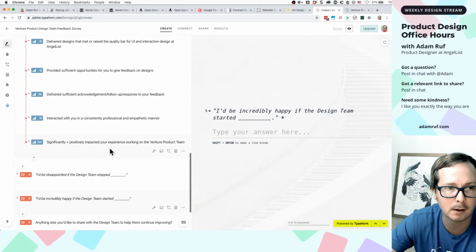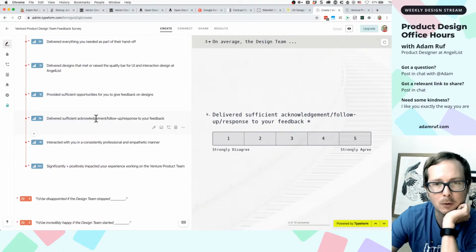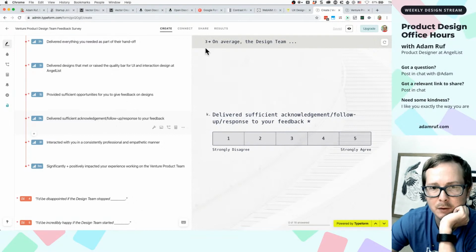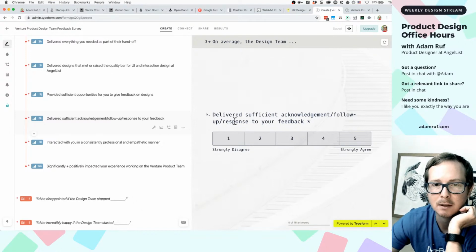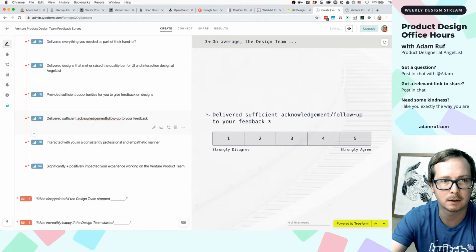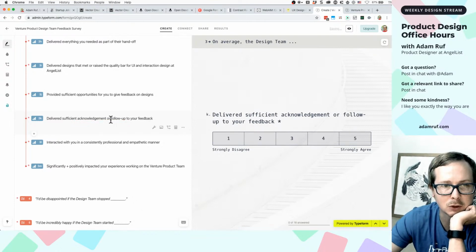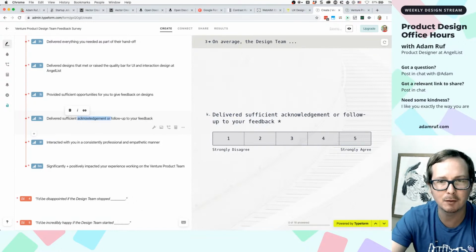This is great. Which one did I feel awkward about? I felt awkward about this one. That is, on average, the design team delivered sufficient acknowledgement, follow-up, or response to your feedback. Is this just too many things? Maybe we don't need response. Sufficient acknowledgement, or maybe we just shorten it. Just sufficient follow-up. Well, not everything gets follow-up.